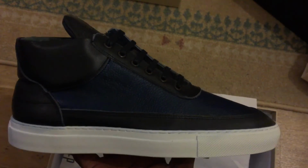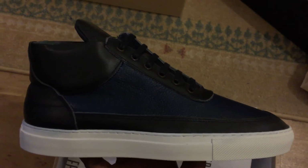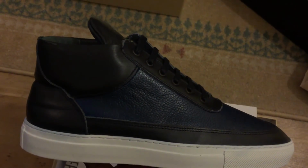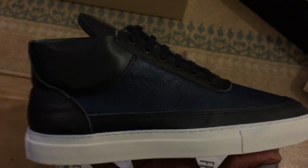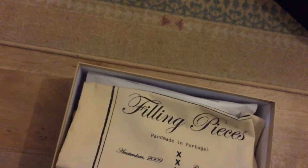Let's just say I've probably picked up about six pairs out of that sample sale. And let's just say I've probably paid just north of 180, if that actually makes sense. But anyway, if you want to see the full reviews, I've given you the full names. If I get five people requesting in the comments, I will do the full reviews. The Filling Pieces sample sale is done now. It was a good look. Some of you might like these, some of you may not. Let me know what your thoughts are.